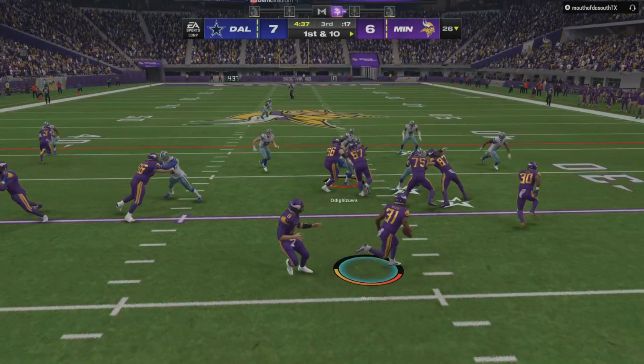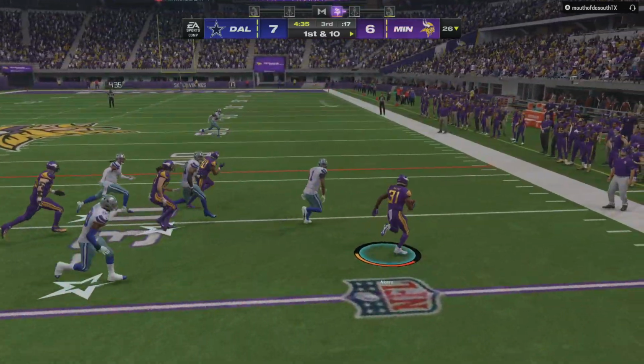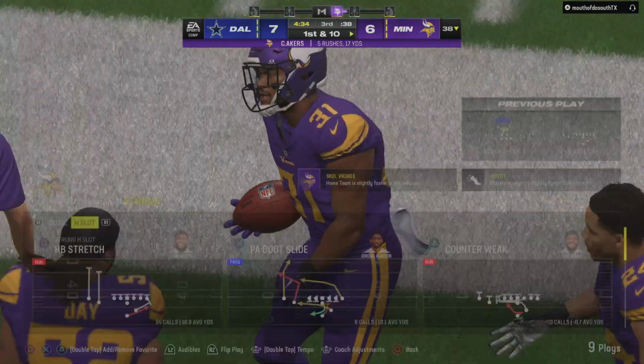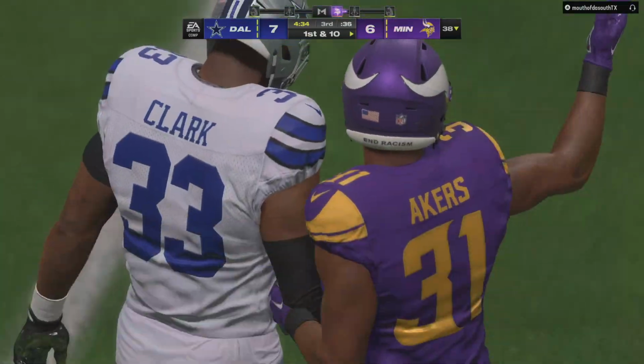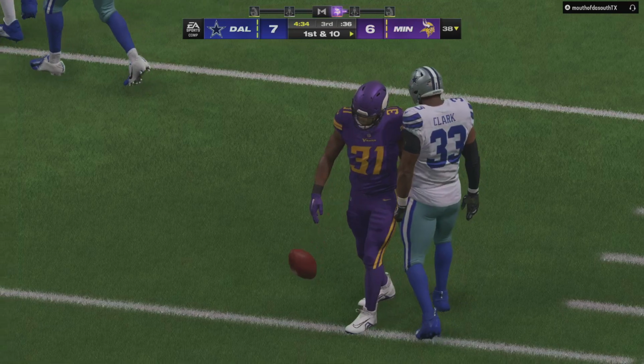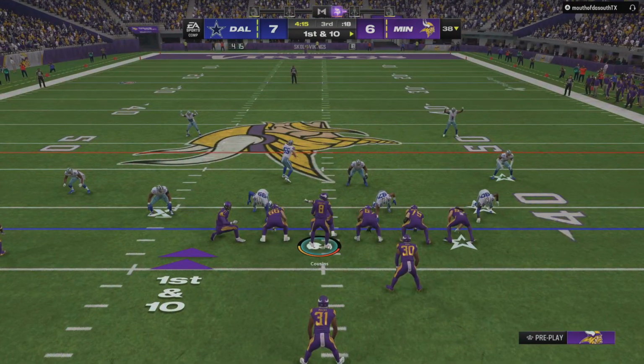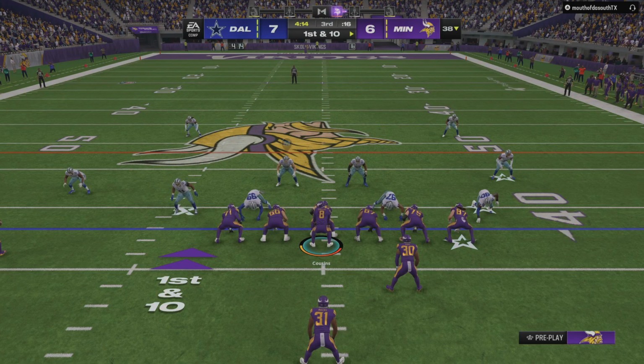Now they've got some time. The running game struggled in the first half. Opposition knows how to focus on defending the pass here. They've got to re-energize that ground game and maybe open things up for a comeback here in this half. It's a gain of 11 as the Vikings pick up the first. Back-to-back good plays have them on the move on first down.